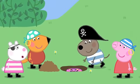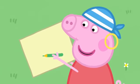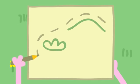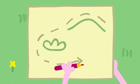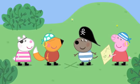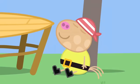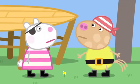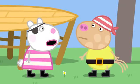How will we know where we've buried it? Let's make a treasure map. Over the hill, round the little bush, and X marks the spot. X marks the spot. Pedro has fallen asleep again. Arr! I'm awake! I'm awake! Pedro, don't you wear glasses?